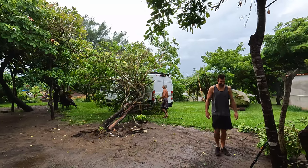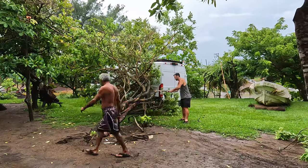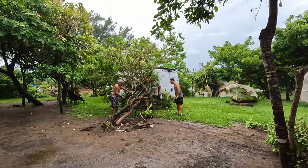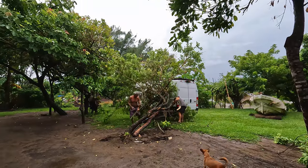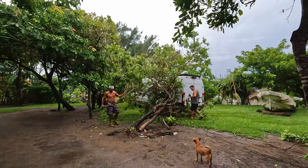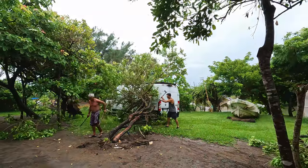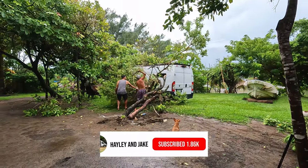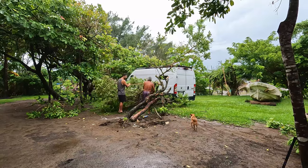There you go, we can use the axe. I have a small one, I just don't hold it. What a way to start the morning. Hey, there you go. La película del machete. Ahora sí. Ooh, that was a big one.